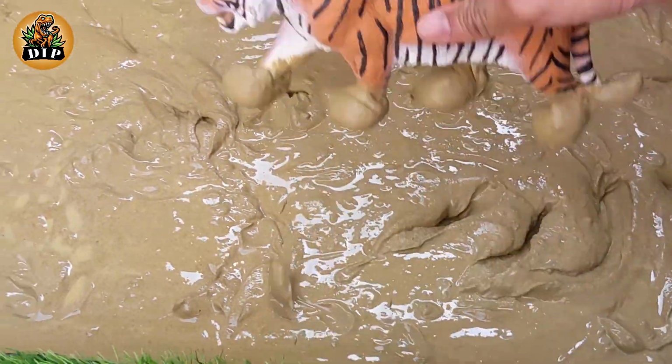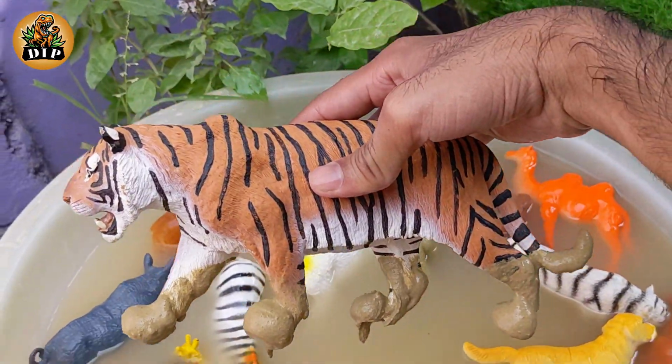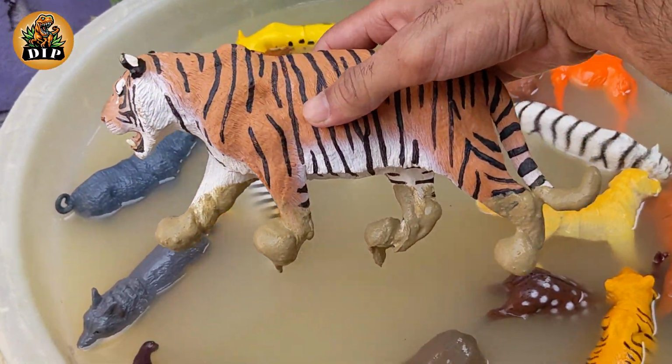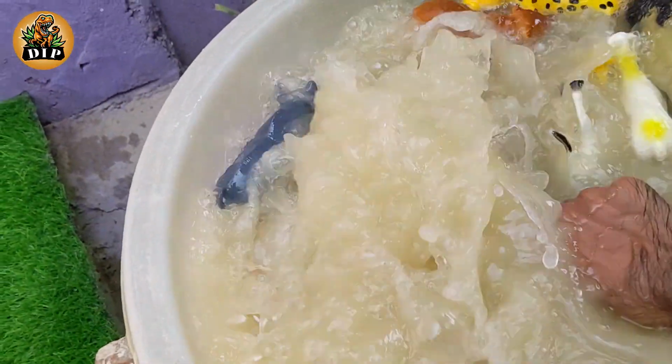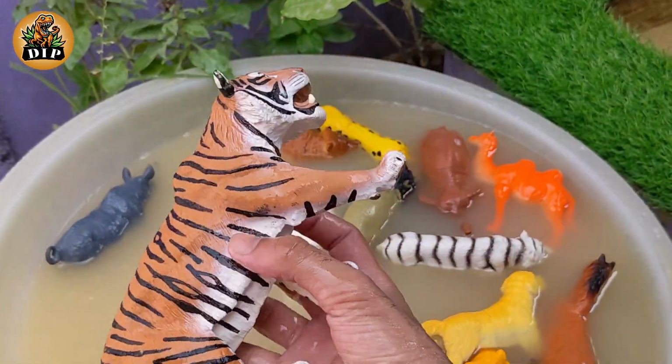And the second last animal is the tiger. A female tiger gives birth to a litter of 3 or 4 cubs, whom she will care for until they are a year and a half old.